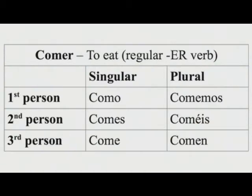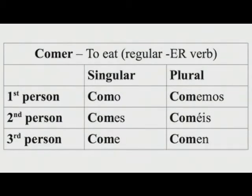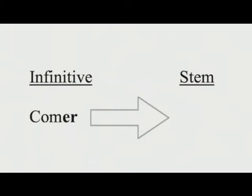Did you notice that the endings changed on comer depending on who was doing the eating? This is called conjugating, and it works for any ER verb, not just comer. Let's take a look at all of the conjugations together so that we can figure out how this happens. What do all of these forms have in common? If you look, they all have the same stem or root. You can find the stem of a verb by taking off the last two letters of the infinitive. What is the stem for our infinitive comer?